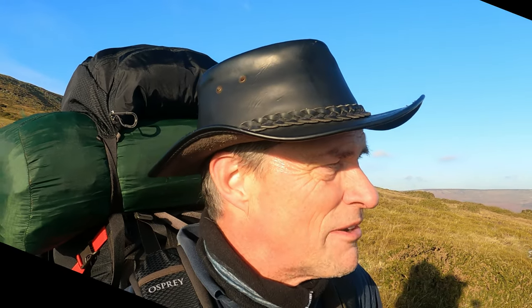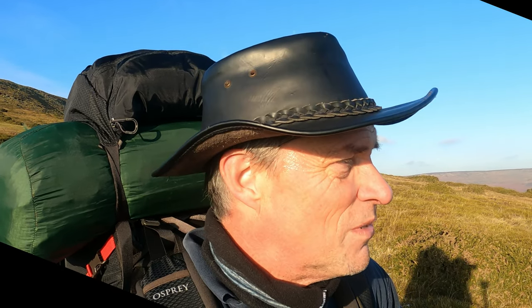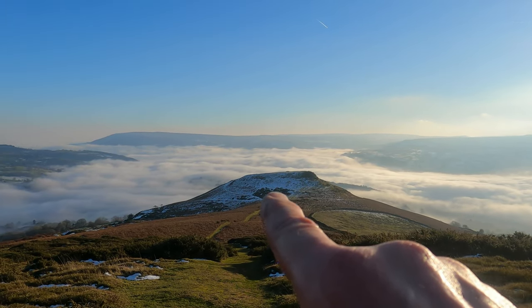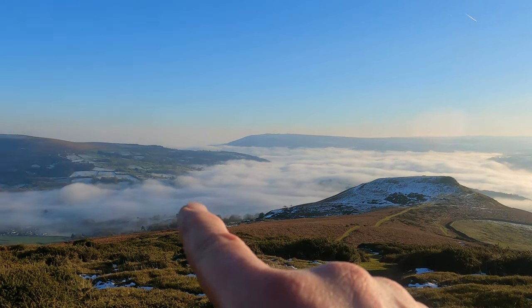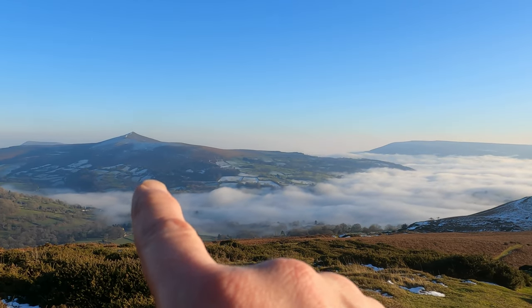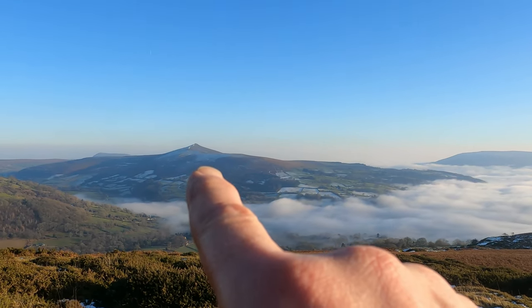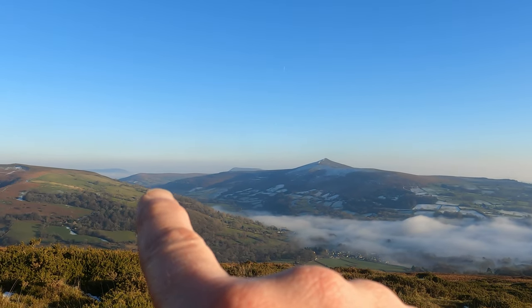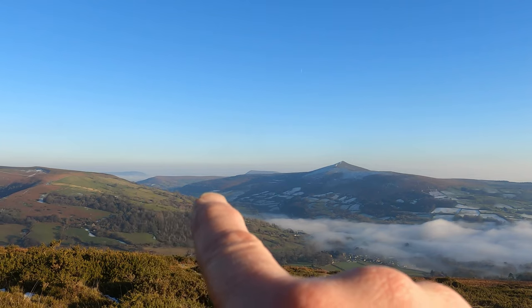Have to be honest, it's a bit of a slog, but the views make it worth it. My goodness, beautiful. So Table Mountain just over there, and then round to the side, that's Sugarloaf. Although it doesn't look like Sugarloaf from here, it is Sugarloaf due to its location. Further round, what will that be further round?